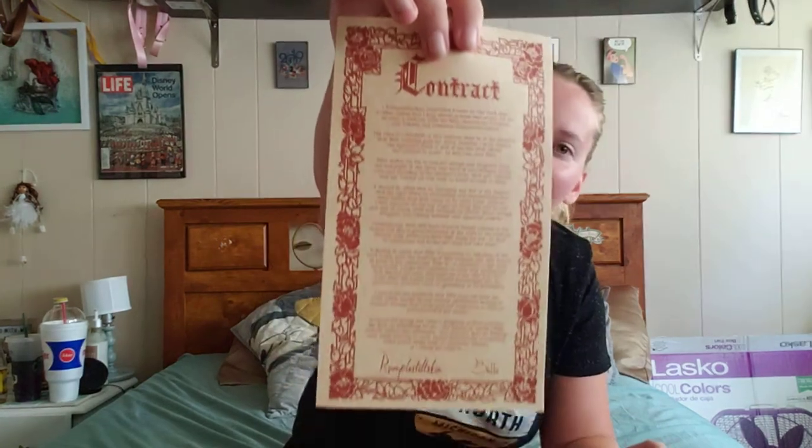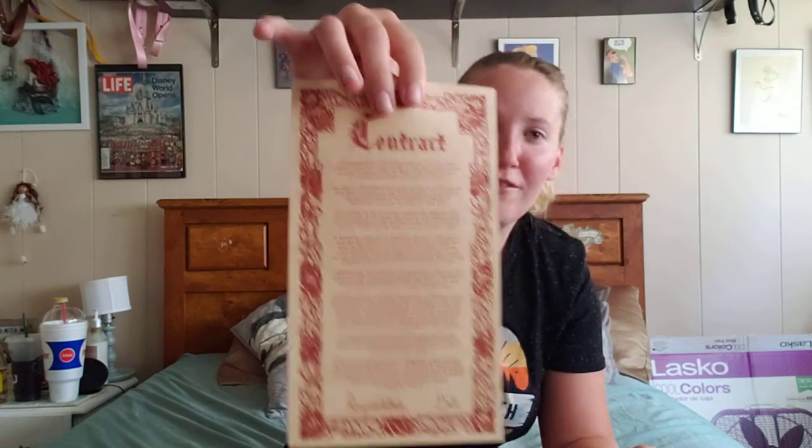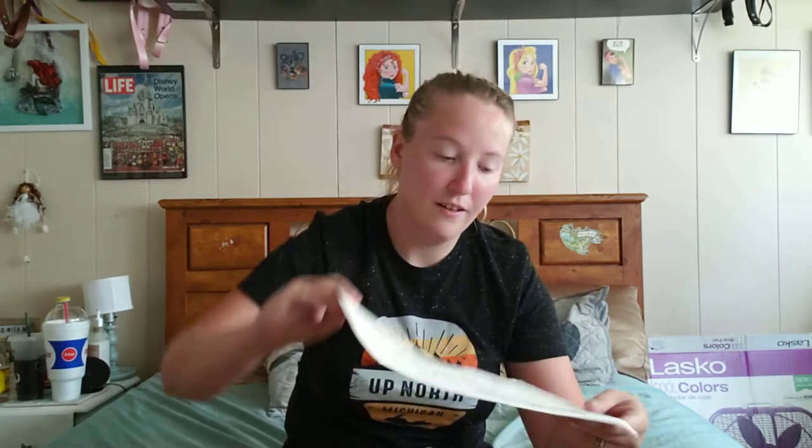This is the Rumpelstiltskin contract. This is very cool. It's the contract from Once Upon a Time, it looks like, that Belle makes with the Dark One. That's pretty cool, actually. Then I've got a map of Neverland.